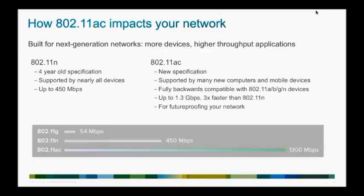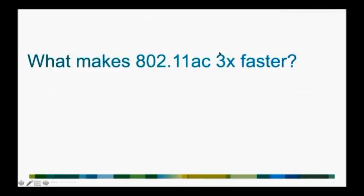However, it does actually future-proof the network because it provides up to 1.3 gigabits per second of top data rate, which is 3 times faster than 802.11n. You can see the comparison. If we think not too long ago when 11g was coming out, we were looking at 54 megabits per second, which at that time was quite speedy. And then 11n actually evolved to get up to 450 megabits per second. And now with 11ac, we're coming right out of the gate with over a gigabit per second.